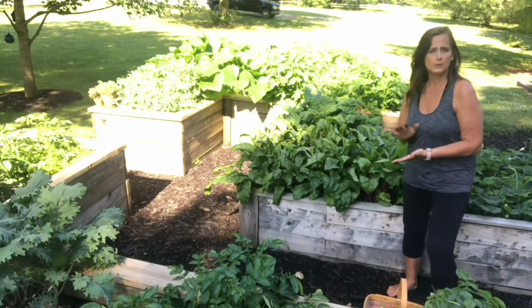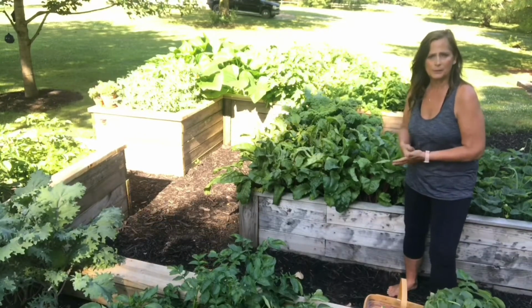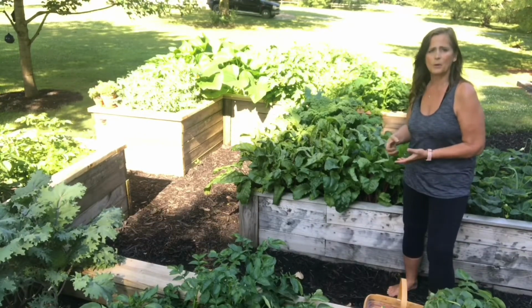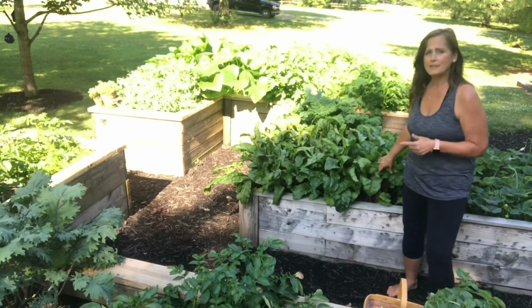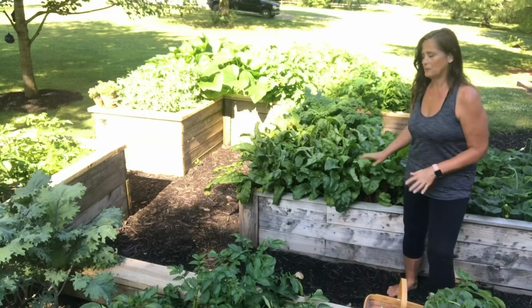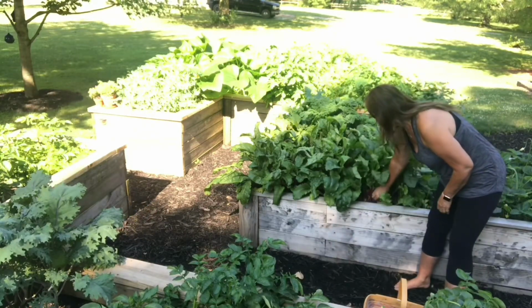If you were to research it, there are so many health benefits to eating beetroot. They even sell it in a powdered form that you can add to your shakes and things. So to eat a beet every single day would really be good for your health. And they're so easy to grow. I grew them by seed.